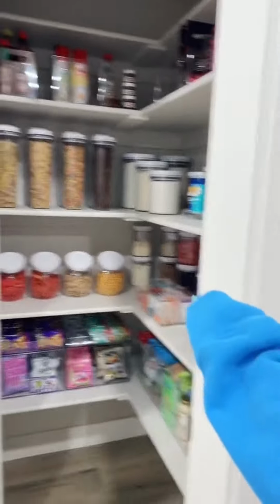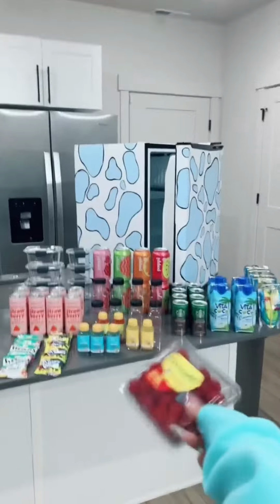Pasta look. Running out of time. This is it. I love it so much. I can actually see everything. Spring cleaning part one, because my house is a mess.